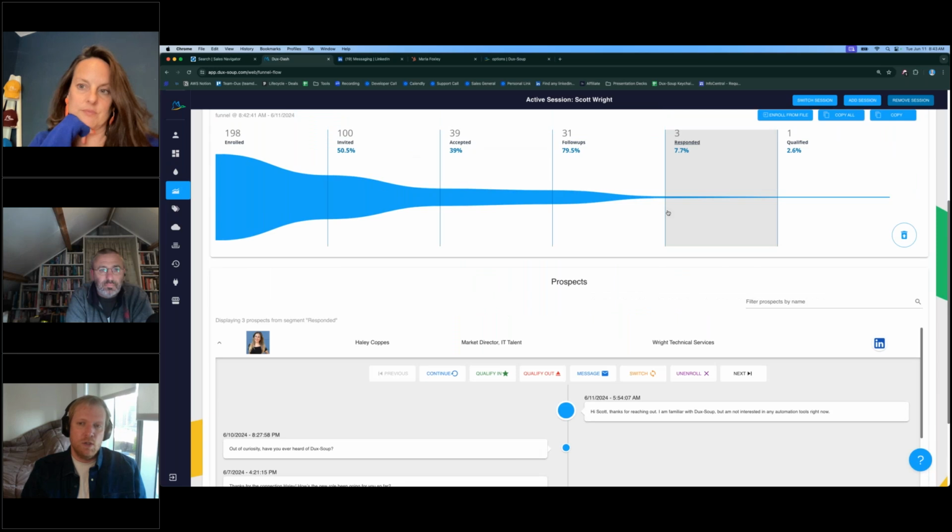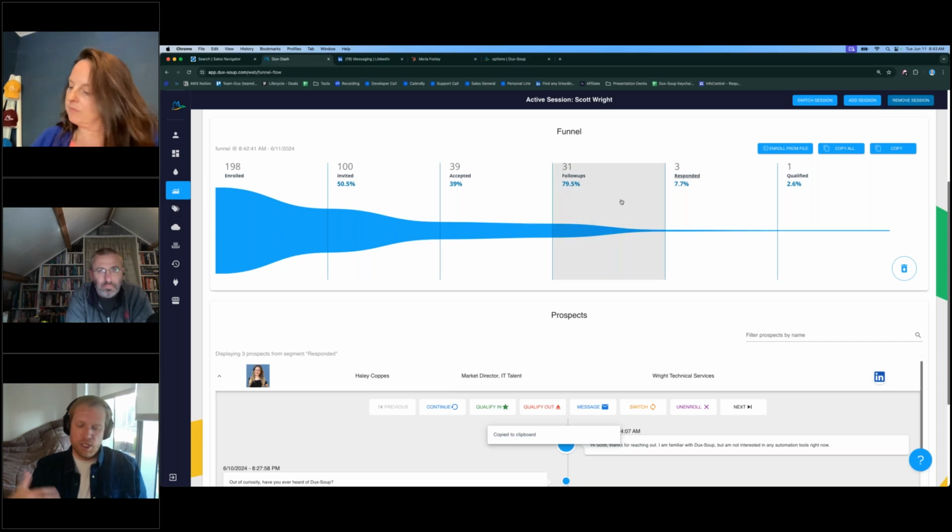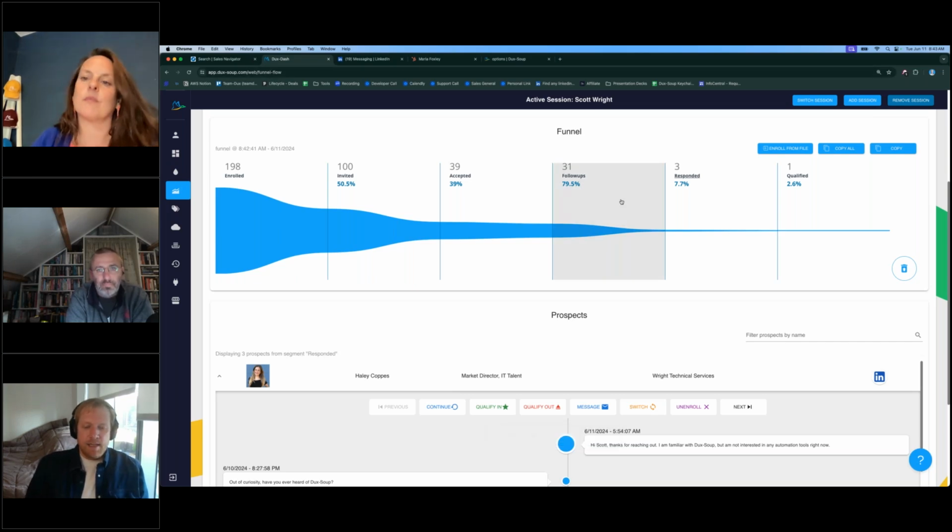Alternatively, if there's a lot of people here, you could just copy the data like I was showing from before. So this copies it to your clipboard. You can paste that into a Google Sheet or Excel or whatever it is, and then scrub it accordingly, and then use the enroll from file to put them into a different campaign. And yeah, you can have one person in multiple different campaigns, but you can't have one person in the same campaign more than once.